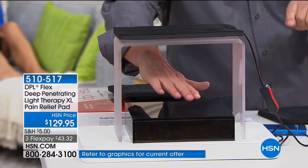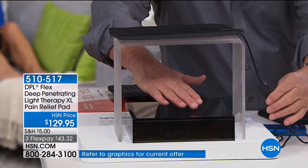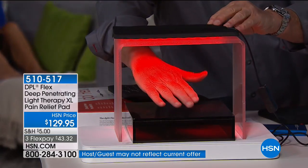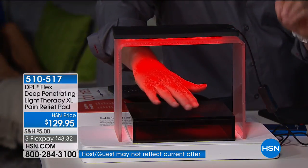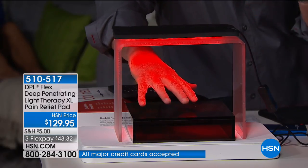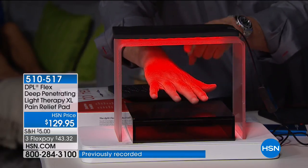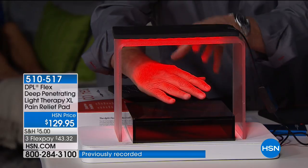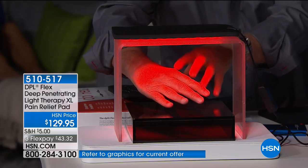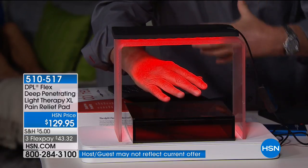But you're going to get that coverage area, and that's very, very important. Let me show you that again on my hand right over here. I'm going to show you, first of all, without the pad being turned on. That's the regular look, so to speak. But watch what happens when I turn that on. Look at the coverage area that you're getting. Once again, that red is giving you that nice soothing warmth, which you're going to feel very comfortably. But it's the light that you cannot see. That's what's going deep into the soft tissue of the muscle. That is what is actually increasing that local blood flow, that local blood circulation.